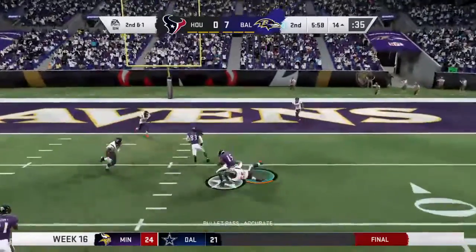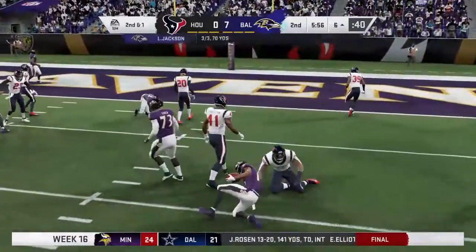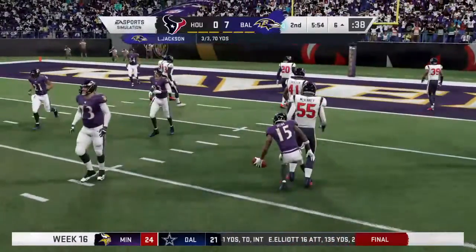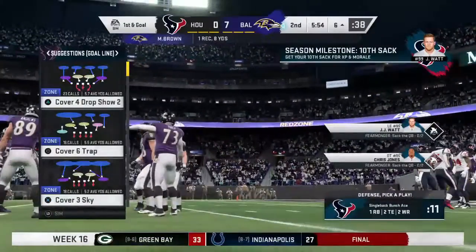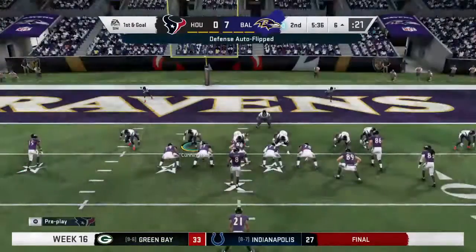On 2nd and a yard. Jackson got a man. It's Brown. And he's going to be brought down just shy of the 5 at the 6. His first catch, good for 8 and a first down.